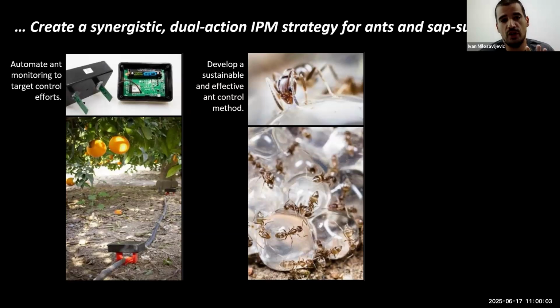But I'm just going to focus on these two individual components here, and that is how we streamline the process of automating the ant monitoring, which has been a problem over time in citrus, and then how to better control them. And these biodegradable hydrogel beads have been developed as a response to the request from the DPR for removal or deregistration of chlorpyrifos, which was essentially used to control these ants as a spray program.